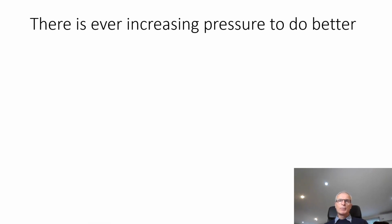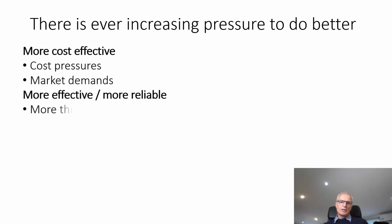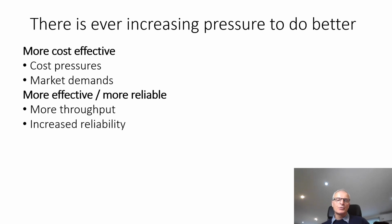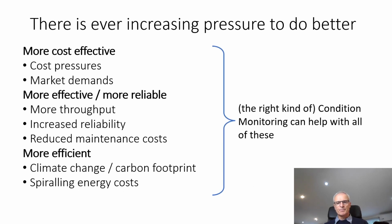We talked earlier about the pressures to change. Why should you do anything? Well, the water industry, like many other industries, is under cost pressure. Customers demand lower bills. You're under pressure to become more effective, more reliable, to get more through your plants as more customers come online, to improve the service that you give to customers and reduce your maintenance costs, and actually to become more efficient in energy consumption, even without the cost pressures of wasting energy. The pressures on us all to achieve climate change targets and reduce our carbon footprint is high, and then specifically now spiraling energy costs are a massive incentive on all of us to try and do something different. The right kind of condition monitoring can help with all of these.